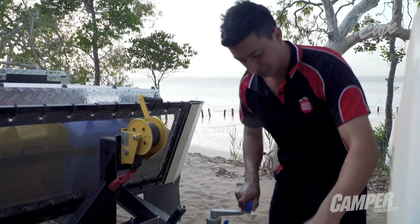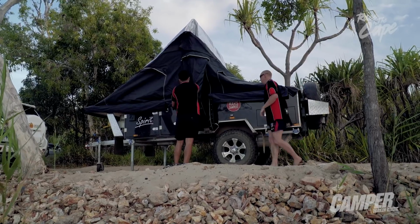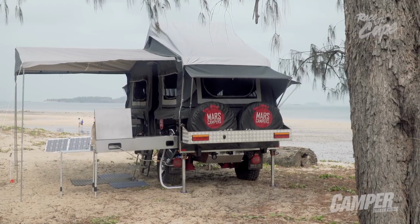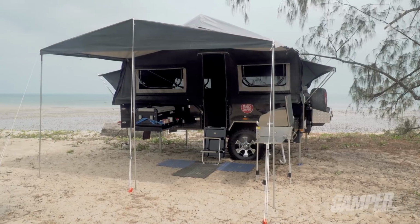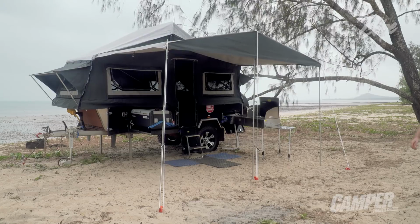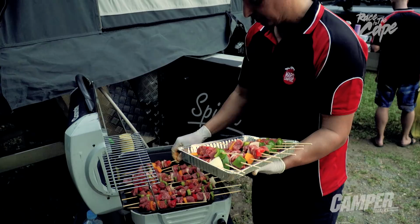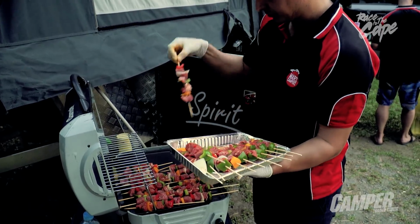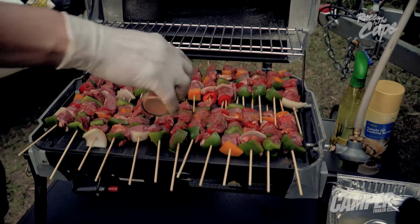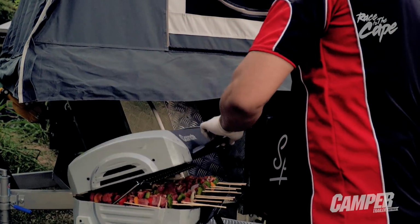Like a typical forward fold, the Spirit proved quick and easy to set up each night. Picking a camp spot was easy, as it sets up in its own footprint, and with the awning able to stay attached when packed up, it was just that bit easier again. The camp kitchen proved a huge attraction too. With plenty of bench space, the Mars crew were easily able to put on a banquet every night. There's nothing like camping a million miles from anywhere with a fresh plate of barbecue pork.